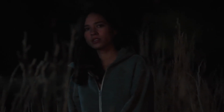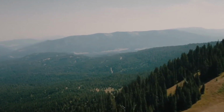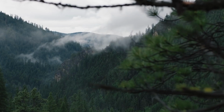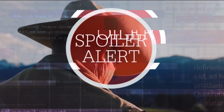But in the world we live in, we know that things aren't always what you see. Those stunning mountains on screen could end up being a piece of cardboard that was then tweaked on a computer to appear majestic. So let's find out how much of Yellowstone is real. This is Yellowstone without CGI, what it really looks like. But be warned, mild spoilers ahead.